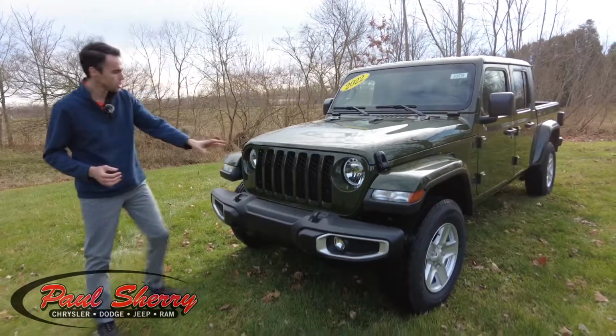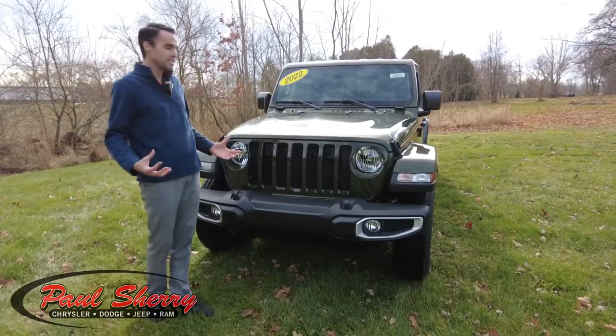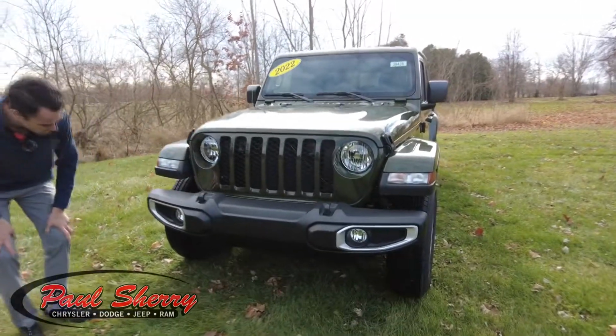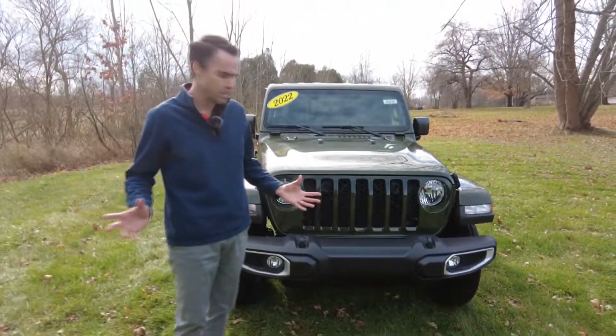Up front here, we know it's a Jeep. It's got the 7 slotted Jeep signature grille here. Has a couple tow hooks. You know, nice thing about a Jeep, if you see someone out in the ditch, you're going to be able to get them out, and those tow hooks are a good spot to hook up to. Got your fog lights down low there as well. Those fog lights also help when you're on the trail, just to help brighten it up.